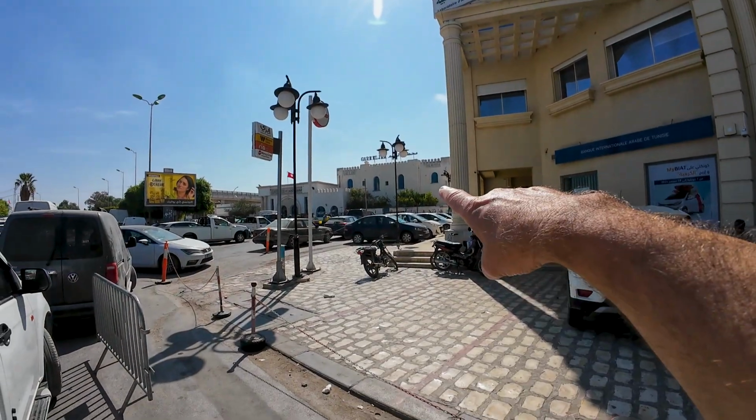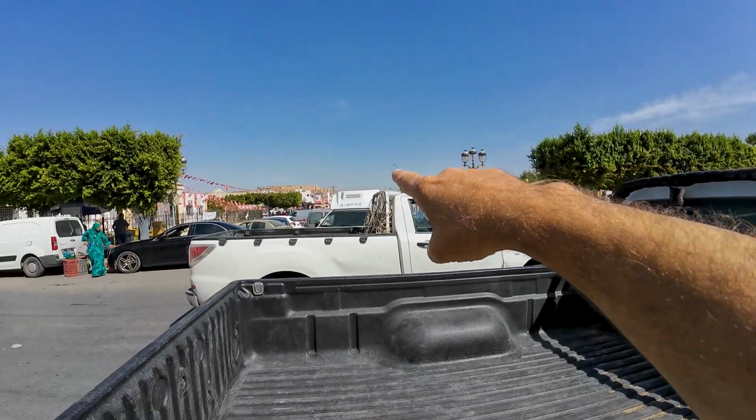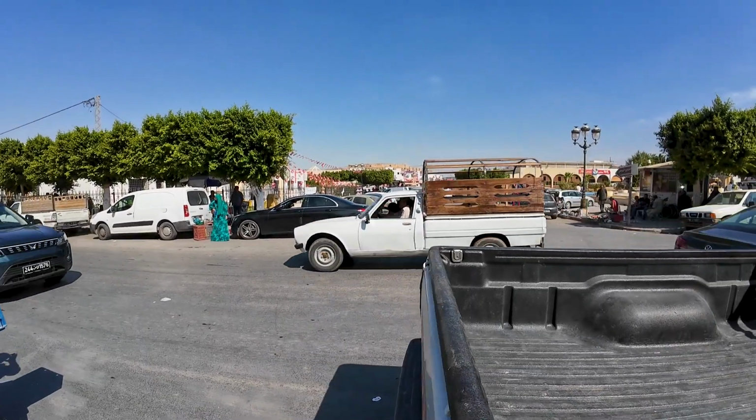Alright guys, so here's the train station where we just got off, and if you look over here, there's the El Gem Stadium right there, the Roman Stadium, Coliseum. So that's how close it is if you do this on your own.